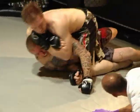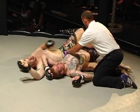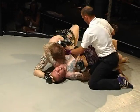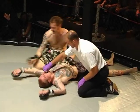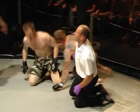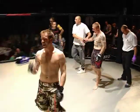Oh, excellent. Who'd have thought? Now we see a reversal. He's going for a rear choke. Now the hooks go in, and that's on quick. Excellent. And a very good win then for Matt Simpson. Andy Good's got to be gutted with that. Good fight from both lads, though. Well done.